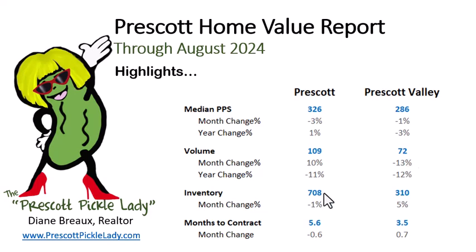Our inventory right now in Prescott is 708. That's about a quarter lower than it ought to be compared to what was going on before COVID. We had a 1% drop from last month, so essentially unchanged. 5% bump over in Prescott Valley. We're up to 310 homes on the market.